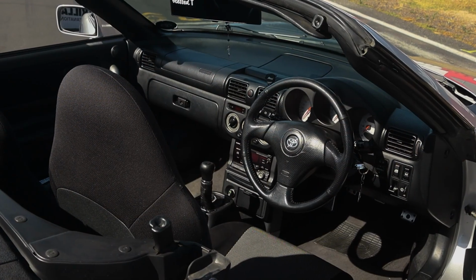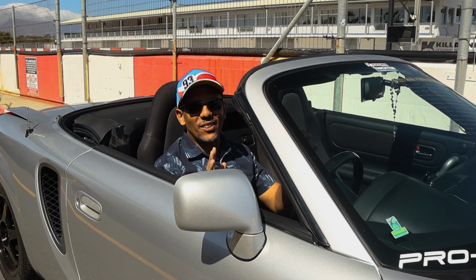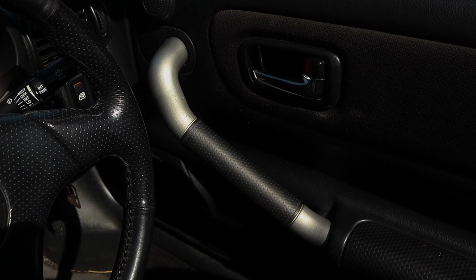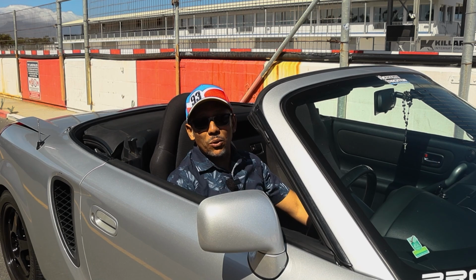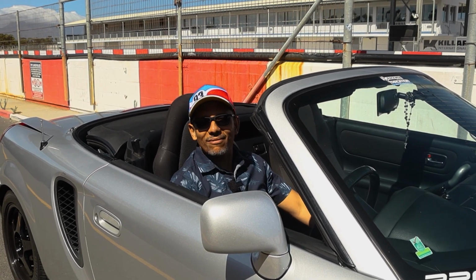The interior is cocooning, let's put it that way, so tall guys need not apply. But everything you need is in here and everything falls to hand. The ergonomics are good, but it is a little tight. My personal driving hero, Tiffany Dowell, mentioned that this is one of the better handling cars that he's ever driven. So I think we've done enough talking for now. Let's see if Tiff was right and take it for a spin.